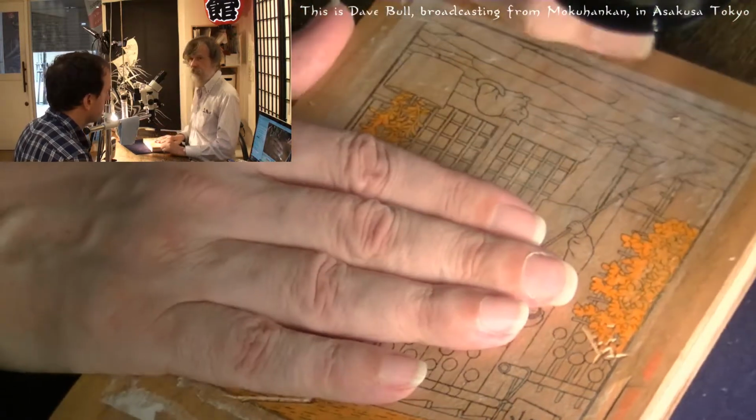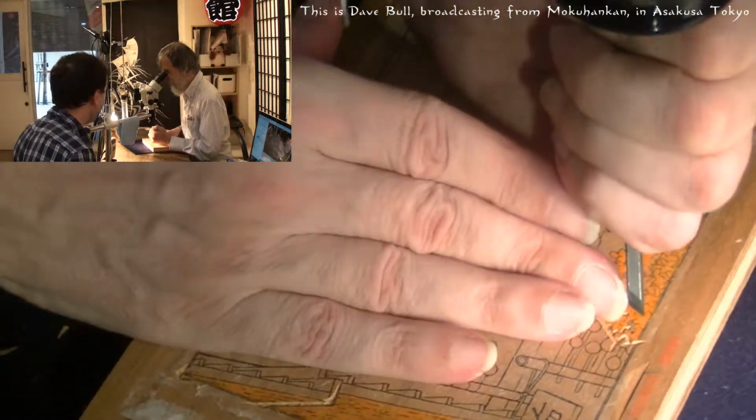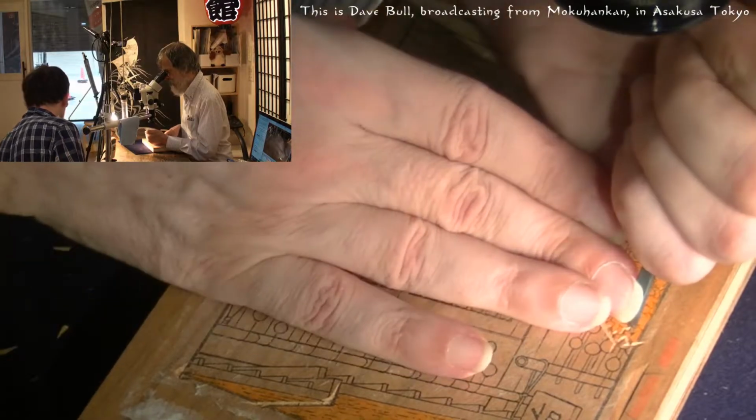Oh, wait, no, it can't be. I've got that block. What are you talking about? That block is upstairs on my bench. I think he was just wondering, is it that design? Yeah. But most likely, yes, because it's a popular design. What am I thinking about? The block is here in this building.